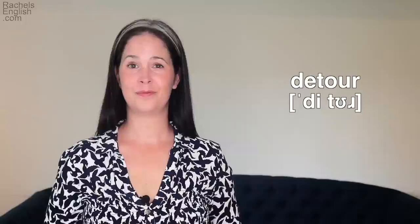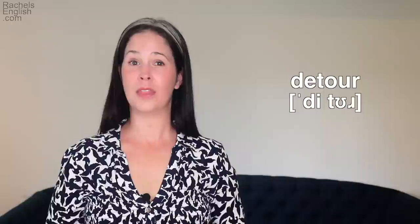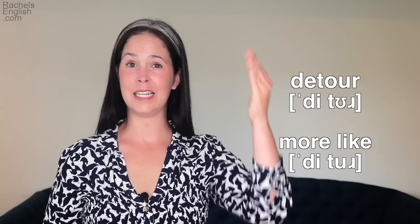Detour. This is a two-syllable word with first-syllable stress. The second syllable isn't really pronounced the way the dictionary says it is. This is the symbol for the vowel in book. And I think the way we say it is a lot more like the oo vowel. Detour. Say that with me.